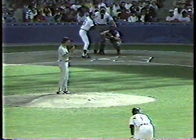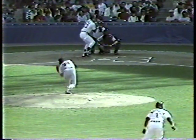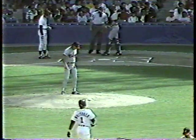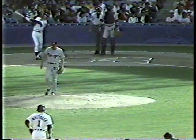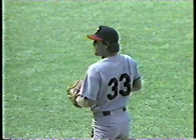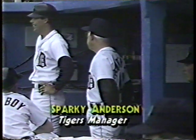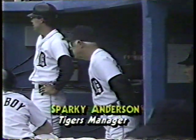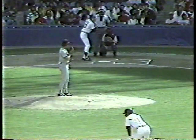1-2 the count. And missed with that breaking ball. 2-2 now. Obviously, we will talk a little bit about that later on during the telecast, but there you see George. Sparky Anderson. Oh, check that. I was looking at the wrong monitor. There he is. All right. Sorry, Kenny. Sparky's been here since 1979.